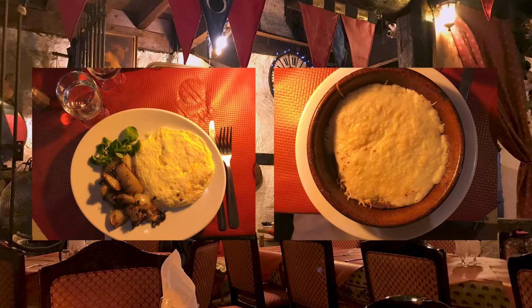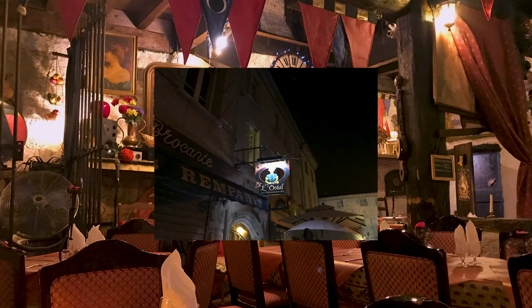I had an omelette that French chefs dream of, and my mom had a crêpe au fromage, or cheese crepe, and that was also delicious. Oh, and the baked potato. There's a story there, but sadly not enough time to share it. If you're ever in Carcassonne, you must visit Le Stall des Troubadours.